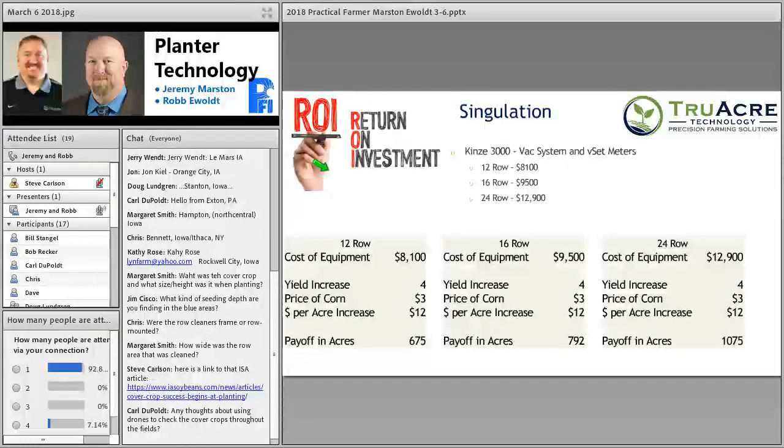Singulation, just real quick. Here's what it would take if you went vac system. That's adding a vac, adding all the harness, the hoses, everything you need, the meters, the boxes, everything. They're gonna be very similar to these prices. So you can see your return on investment is very, very fast, even at a 4% or 4 bushel increase. And then also think about your wear and tear every single year. If you have a 16-row planter at $30 a row, plus having to put new parts in it everywhere, you might have a $400 to $500 bill every single year.